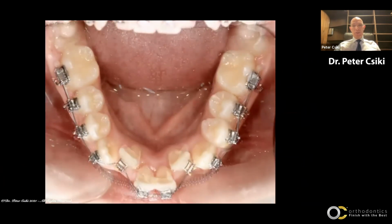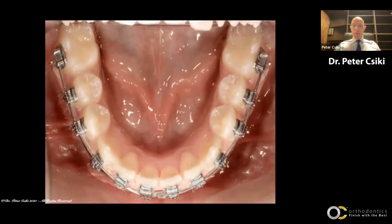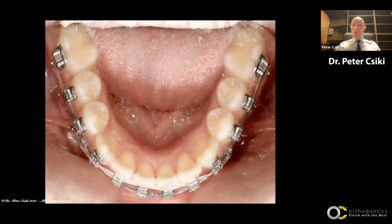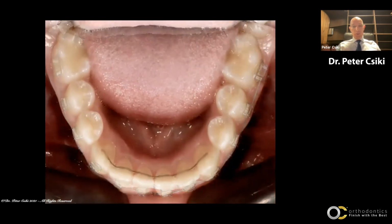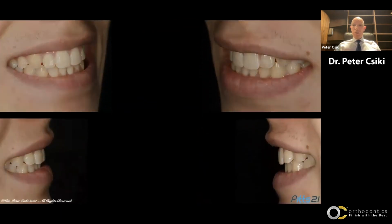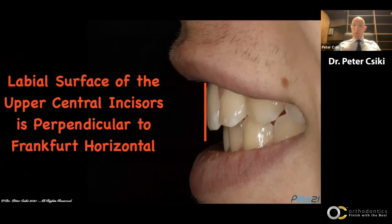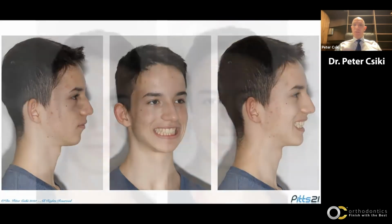Obviously no lingual buttons, but just like that, it's coil springs, opening the space, and with broad arch form, a little bit of, it's called retrusion chain, lower, and that's it. And you see the labial surface of the upper central incisor, right here, is perpendicular to the true horizontal plane. This is our aim, right? And that case, there was plenty of crowding, right? This is the final result, okay? Good.